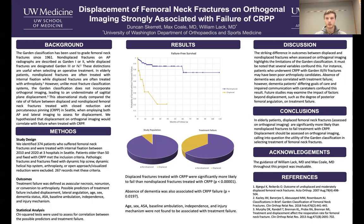We also found an association with absence of dementia and CRPP failure. None of the other possible predictors were associated with treatment failure. The major conclusion that we came to based on these data was that in elderly patients, displaced femoral neck fractures are significantly more likely than non-displaced fractures to fail treatment with CRPP.